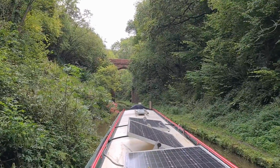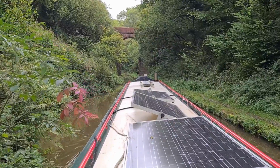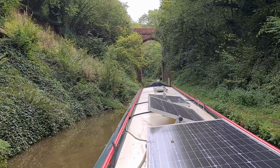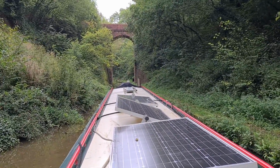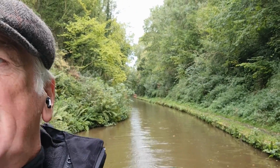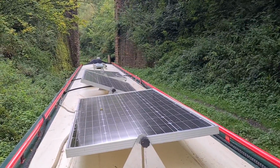This is the Woodseaves cutting. It's a long, narrow cutting going south from the canal, and we're just approaching High Bridge, which gives you a very clear idea of how deep the cutting is. You have to be careful along here because it's like driving down a country lane. You don't really want to meet anyone too surprising. You can see behind me there, it's long, straight, narrow, and it can be very nice coming down here. So you have to keep an eye out for boats coming the other way.